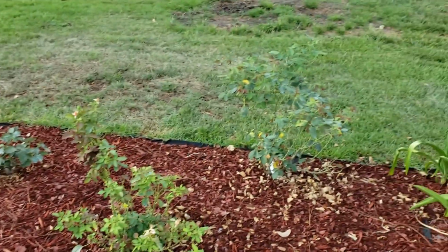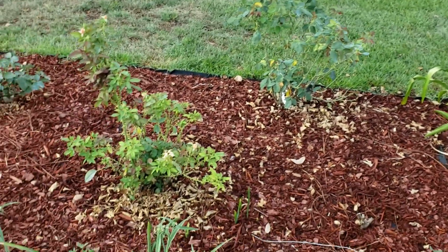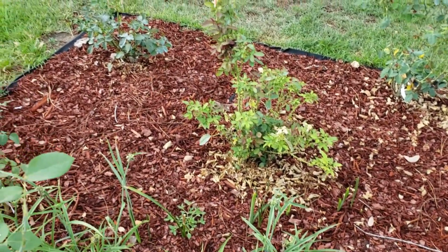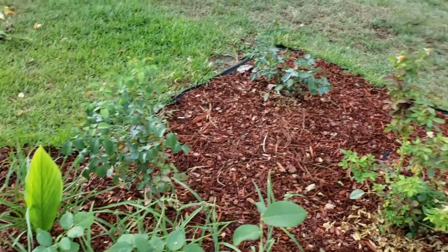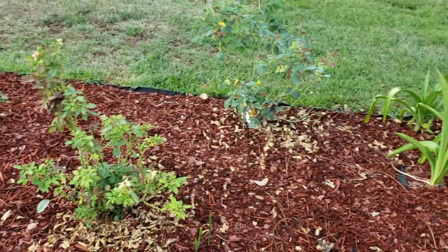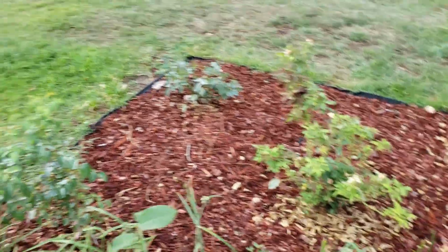And then this is our other rose bed. These were all just planted this year. The heat's been real rough on them. You can see all the leaves are shedding, but we're trying to keep them watered. So we planted 1, 2, 3, 4. And there's one that didn't make it, 5. So we're going to dig that one up and replace it.